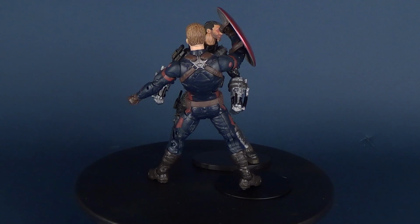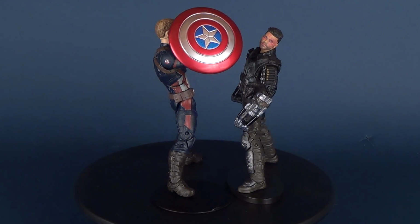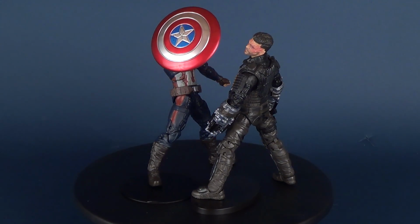Today, though, we were having a look at the Marvel Studios, the first 10 years. This was the Captain America Civil War from 2016. This was the Captain America and Crossbones.